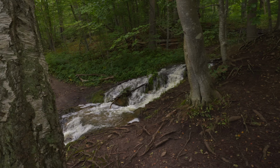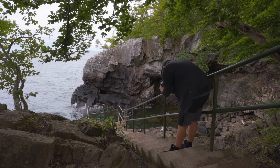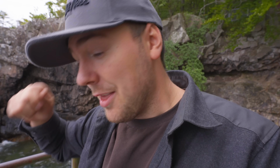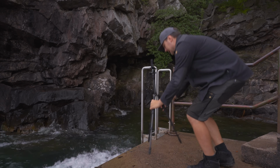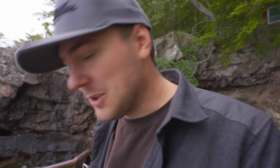You can tell that it's been raining a lot. So, since the Xperia 5 Mark 5 has 30 FPS shooting, just as the 1 Mark 5, I figured why not try it out on the waves that are coming in and splashing into the rocks here. I think it could be a pretty cool shot.